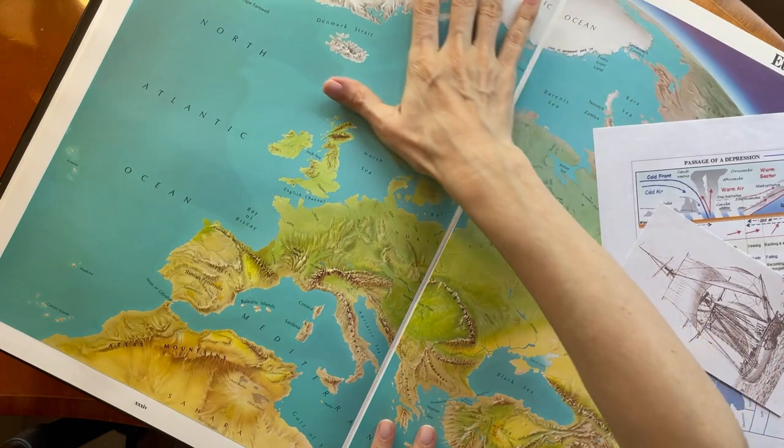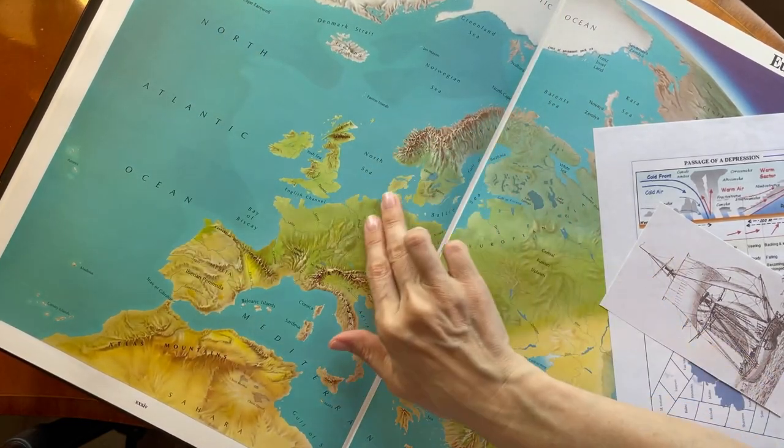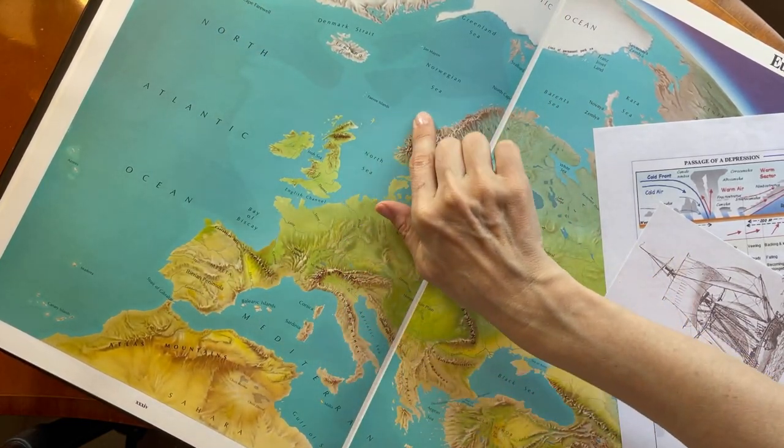We're going to take a trip beneath the North Sea.